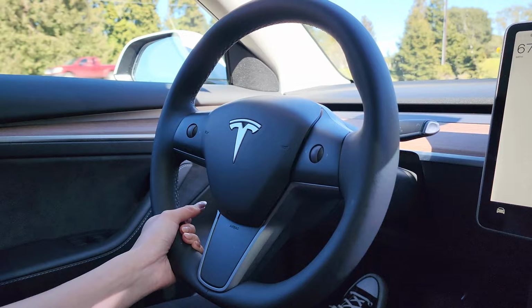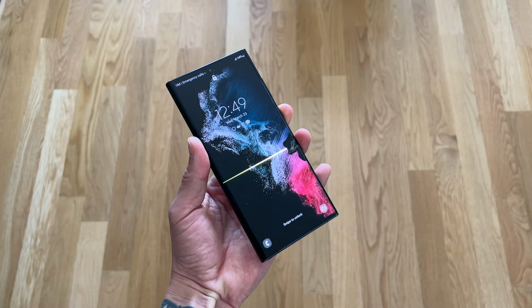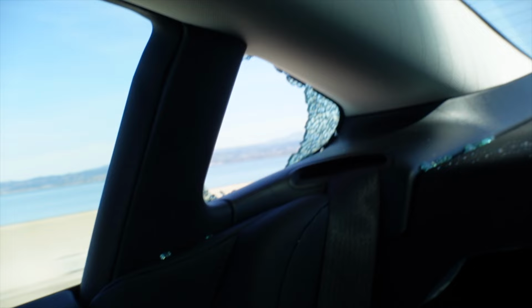But before I get started, I actually cracked my screen less than 24 hours of getting the phone. And you might notice on some of the clips on the front facing camera is a huge gash, and that's not a lens flare. And that's not the only thing that got cracked.